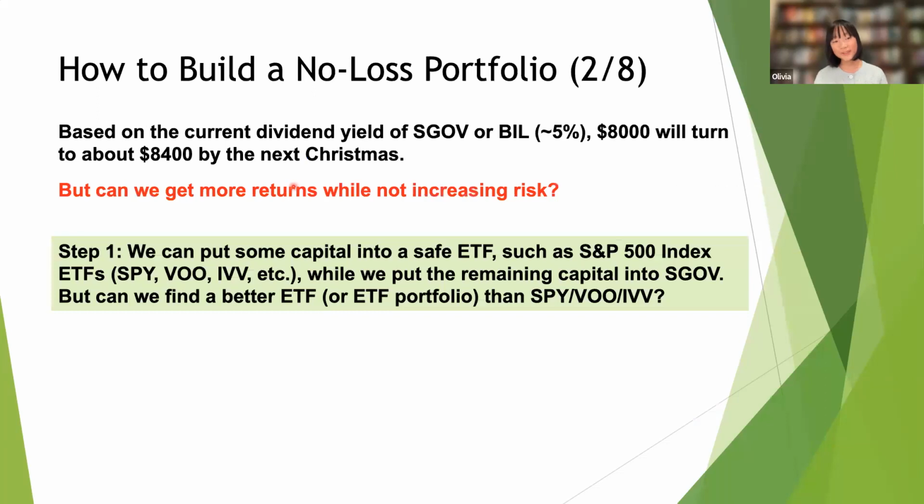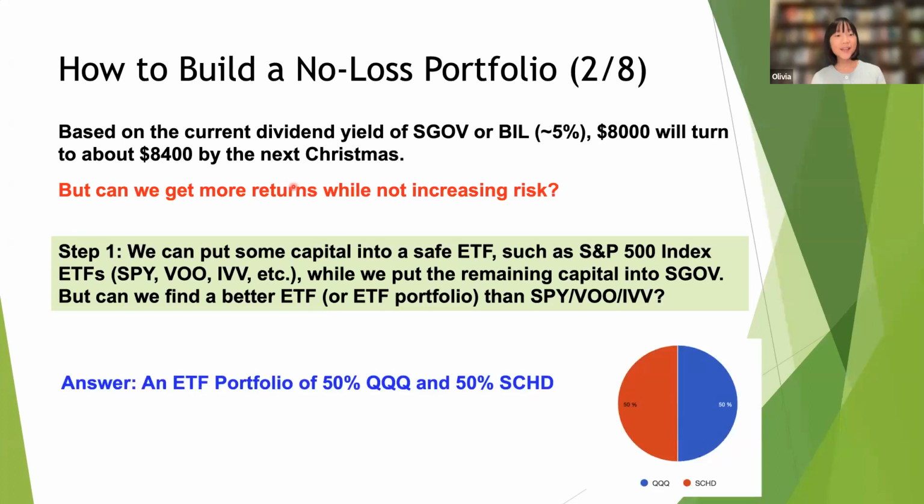But can we get more returns while not increasing risk? We can put some capital into a safe ETF, such as the S&P 500 Index ETFs, SPY, VOO, IVV, etc., while we put the remaining capital into SGOV. But can we find a better ETF or ETF portfolio than SPY or VOO or IVV? Actually, we can. An example is an ETF portfolio of 50% QQQ and 50% SCHD.